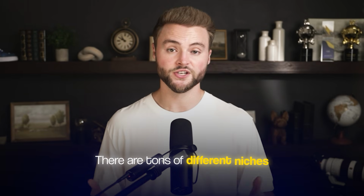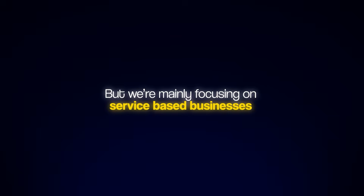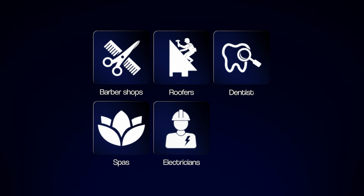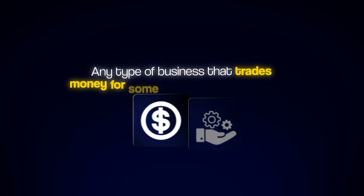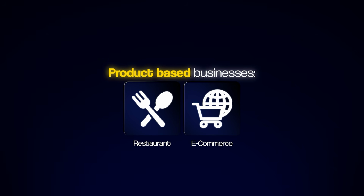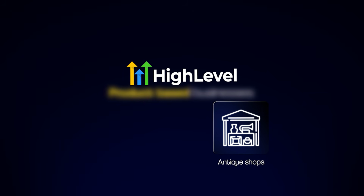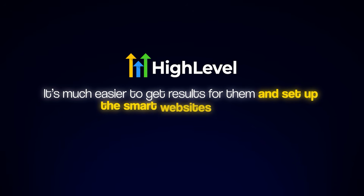There are tons of different niches that you can target with this smart website offer, but we're mainly focusing on service-based businesses. This would include your barbershops, your roofers, dentists, spas, electricians, Airbnb owners, etc. Any type of business that trades money for some sort of provided service. And this offer also could work for your product-based businesses like restaurants, e-com stores, antique shops, etc. But GoHighLevel definitely is more built for the service-based businesses, and it's much easier to get results for them and set up the smart websites for them.